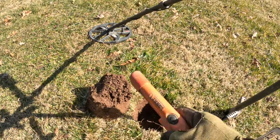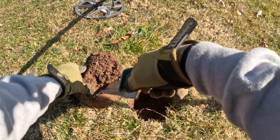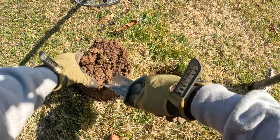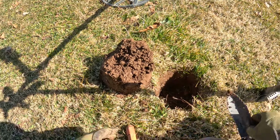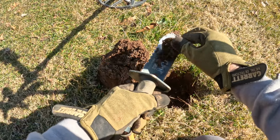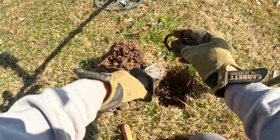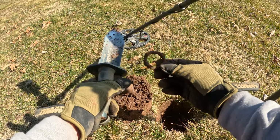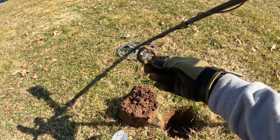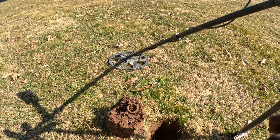Got something in the plug. Oh, kind of see a little bit of an iron look right there. Oh, might be a piece of horse tack. It's definitely a big old ring. Could be part of a bridle. I'll see you at my next one.